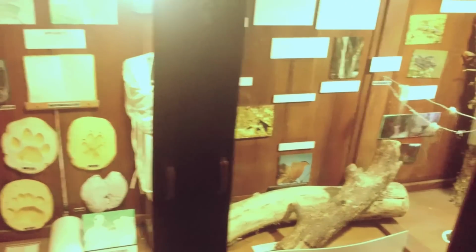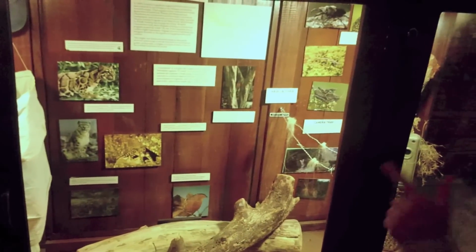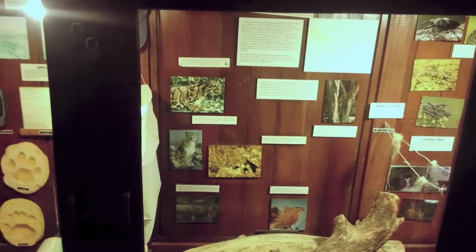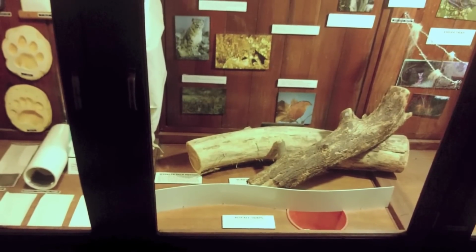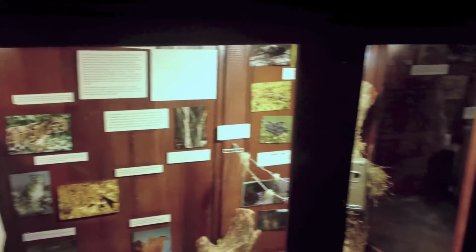This case documents a trip that Joe Rohde, Ann Savage, and a group of scientists took to Nepal, and it was a rapid assessment program. So they went to Nepal, tried to identify as many species as they could quickly. They were looking for snow leopards, and then they came back with their findings, and these were the prints and pieces they found from that.